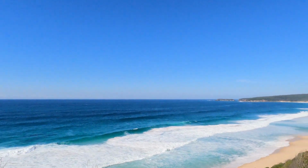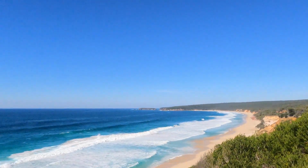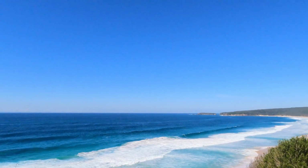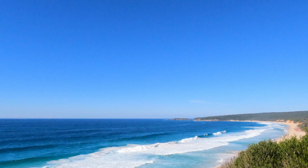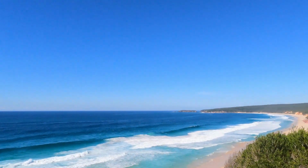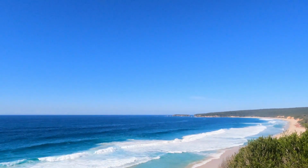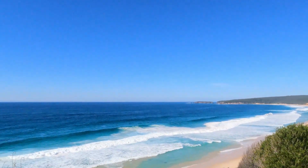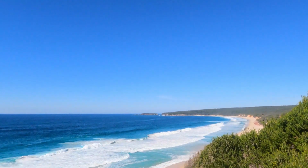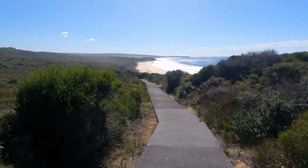Awesome crystal clear water. Just awesome. I'm trying to look and see if we can spot dolphins, but we can't as yet. To the beach on this side.